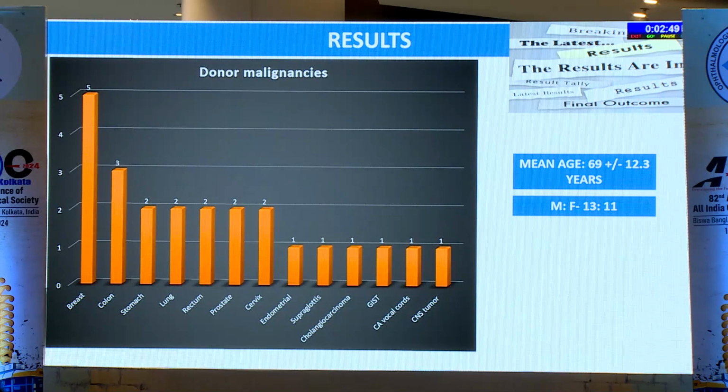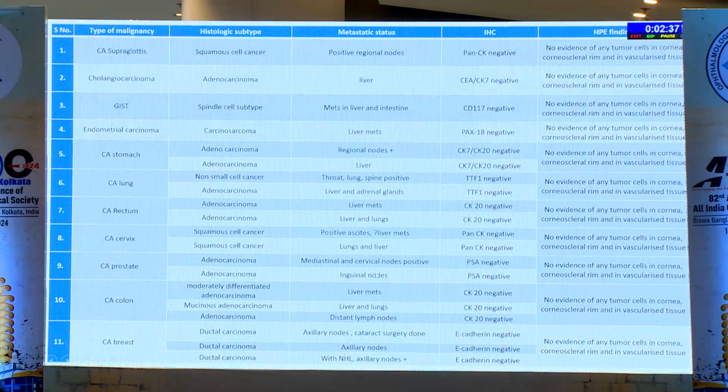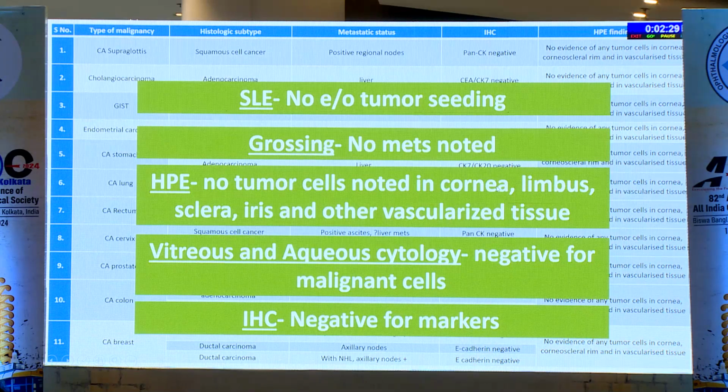So coming to the results. The majority of the patients were males and the mean age was around 69 years. This chart here shows the various malignancies that we had in our study, breast carcinoma being the most common, and we also had 3 cases of head and neck tumors. This is a comprehensive table showing the histological subtypes, the metastatic status, and the tumor markers that we used for IHC. To summarize this table, all the 5 parameters which we used did not show any evidence of malignant cells in them.